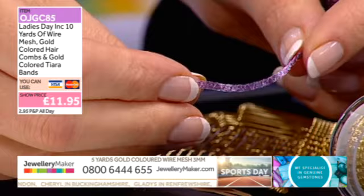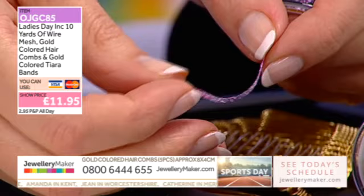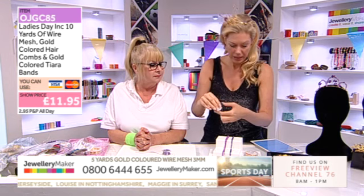So you can actually work with that. I won't with that one because we've got yours already open. But there's lots that you can do. You can thread through that. You can open it up. Because it's wire mesh, if you open that up and make it into waves, it will hold its form, won't it? Yes. It's really lovely to work with, really lovely. And you get 5 yards of that as well, so you do get a heck of a lot. It goes quite a long way, yeah.